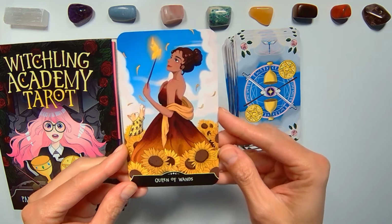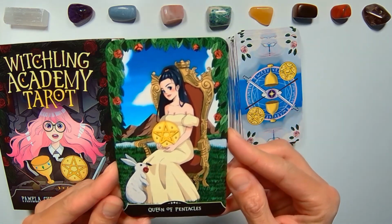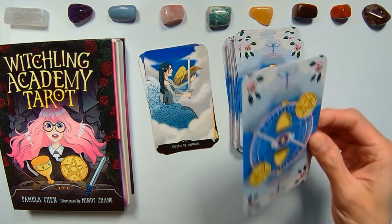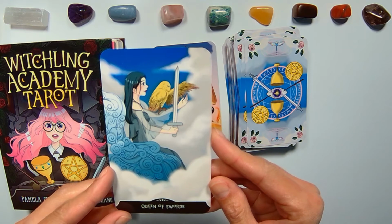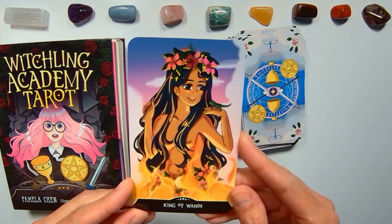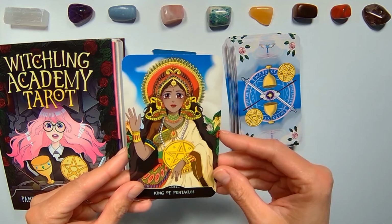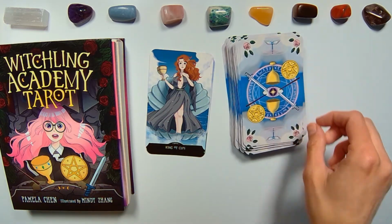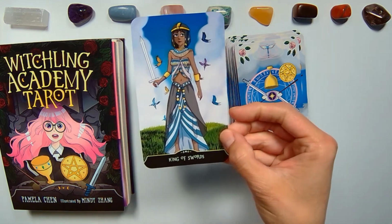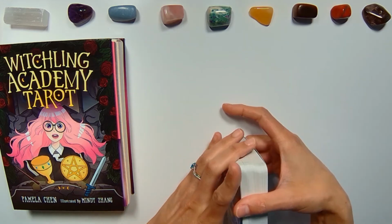Queen of Wands, Queen of Pentacles, Queen of Cups, Queen of Swords, King of Wands. Very much female power throughout this deck. King of Pentacles, King of Cups, King of Swords. And that is all the cards in the deck.